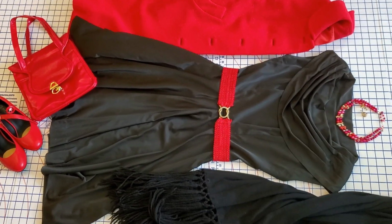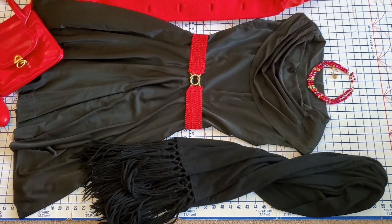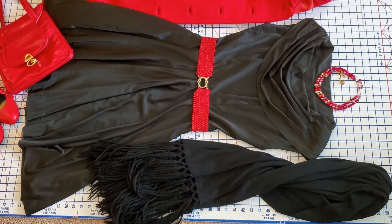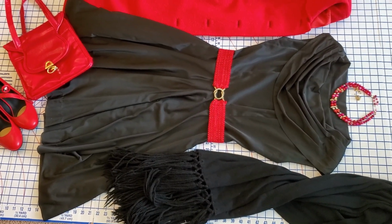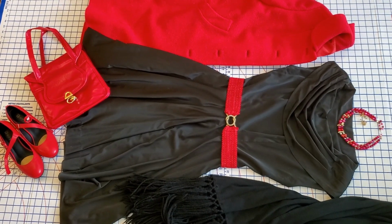It's going to be pretty chilly that day, I believe, so I am going to bring in this lovely wool shawl. This was another item from my grandmother. I'll possibly use that as a wrap if needed. I may end up wearing some tights with this as well because it's supposed to be raining that day.